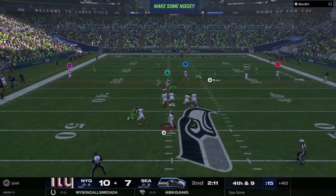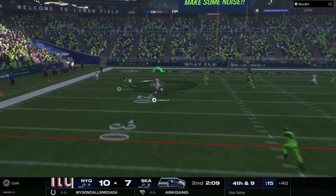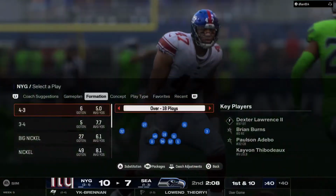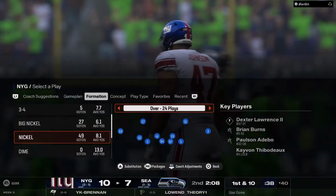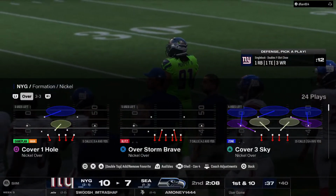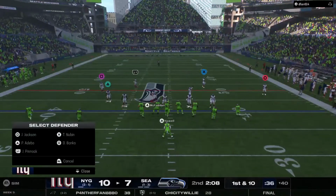Jones now throwing on fourth down. And it's incomplete. They cannot convert, and they turn it over. The Giants go on fourth, but come up empty. And the Seahawks are going to take over the football.